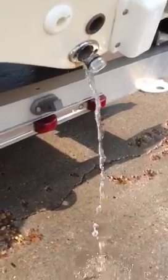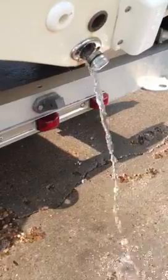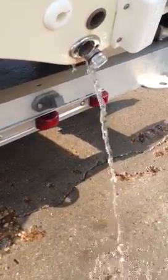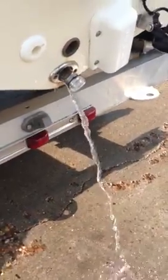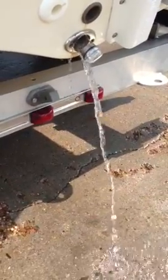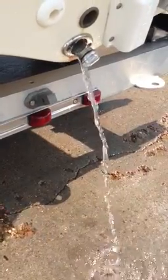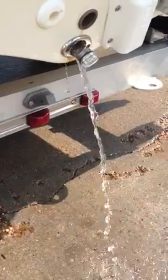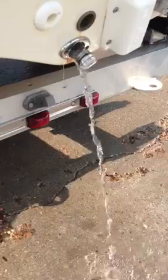Again, Tracker Marine said they would take the boat out and get it in water and figure the problem out, but they did not do that, so let's see if they will do it. I think the third time I've taken it in. Unbelievable.